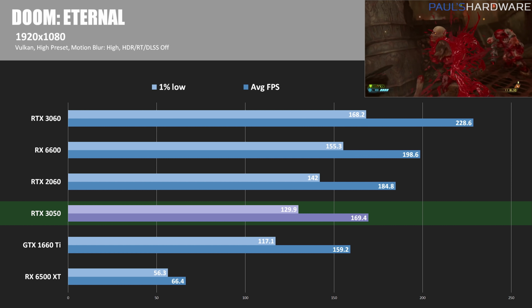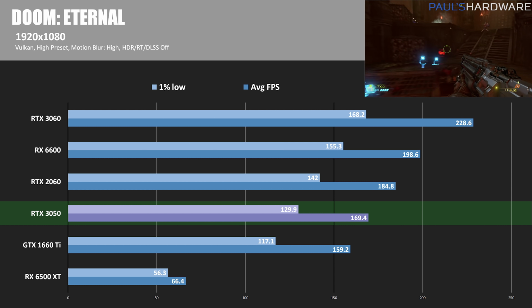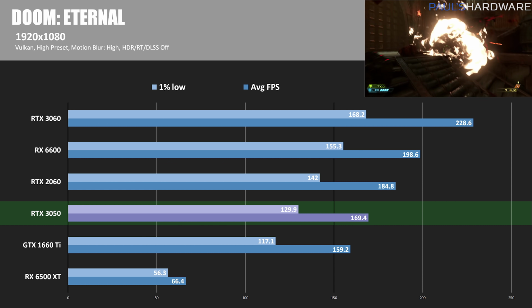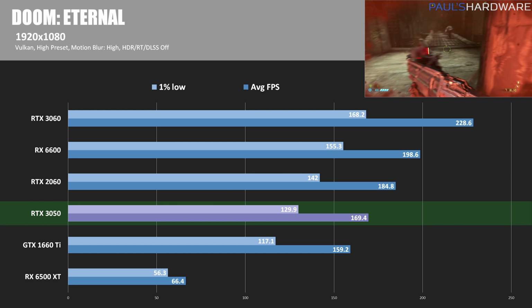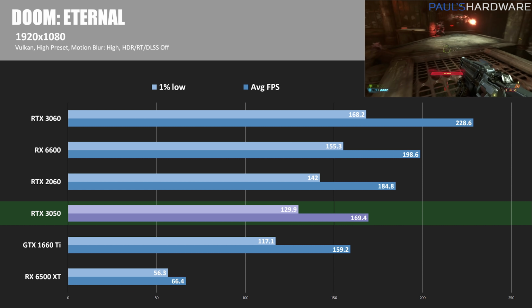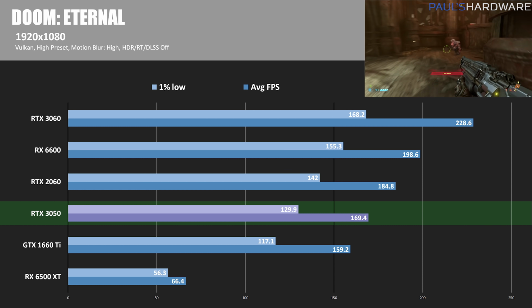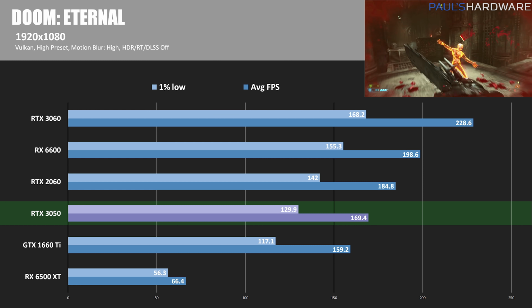Doom Eternal is my only Vulkan title, known for its fast-paced gameplay and delightfully crafted demonic violence and gore, although I was running the high preset instead of the nightmare setting that I usually go with for higher-end GPUs, which said it was only using 4 gigs of VRAM, so the 6500 XT could still play. The 6500 XT still tanked with only 66 frames per second on average, more than 60% below the 3050.